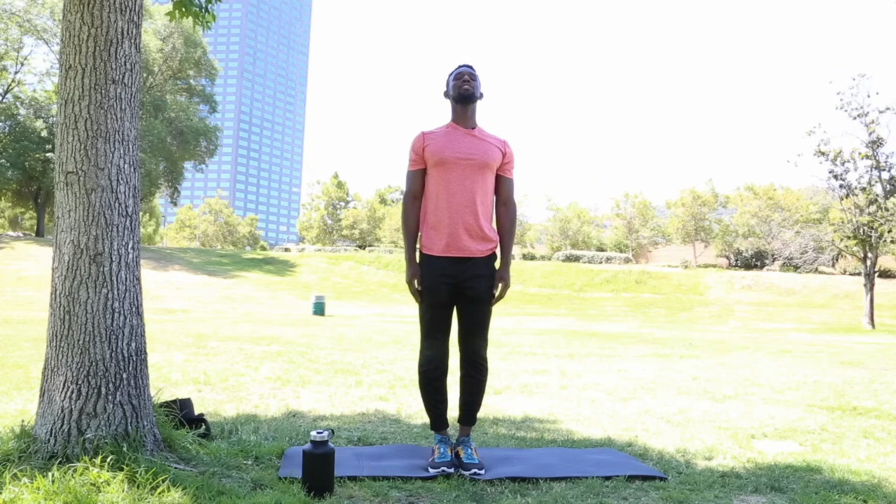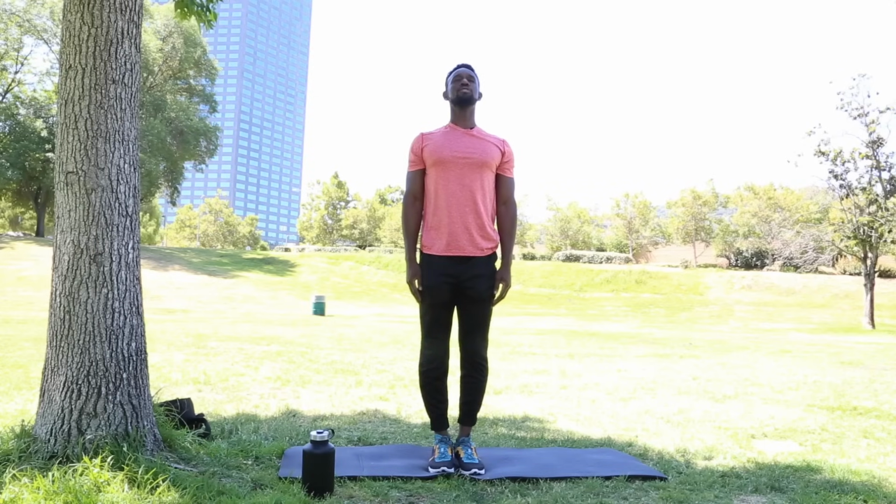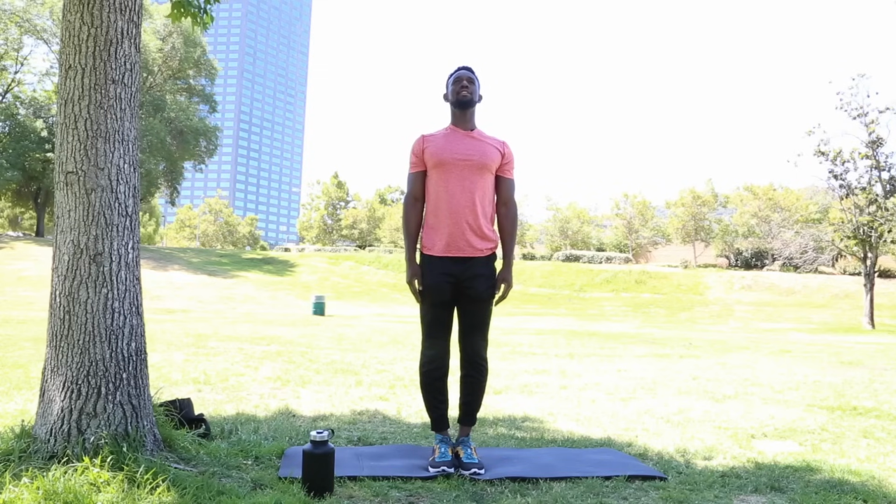So now imagine that your spinal cord is straight. Just visualize it, because visualizing actually helps you guys make sure that you're keeping the right posture as well. So imagine that your spinal cord is straight in this position. Now hold it, stand straight and look up. So your chin should be parallel to the ground.